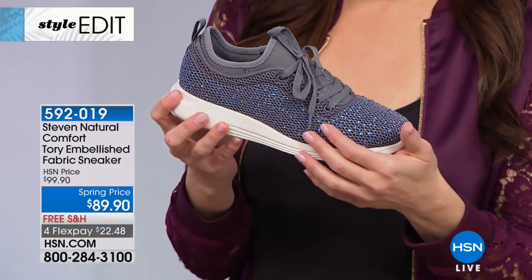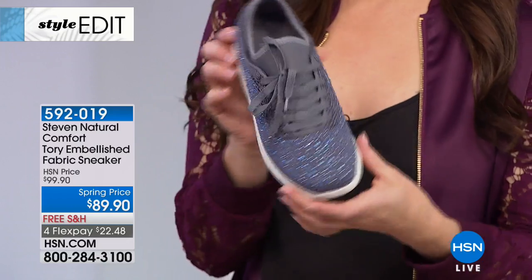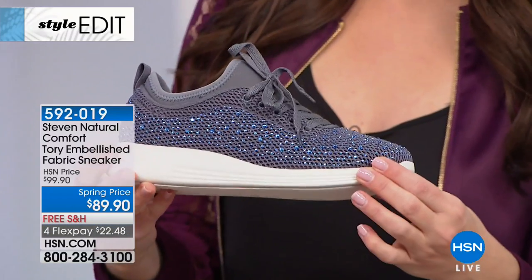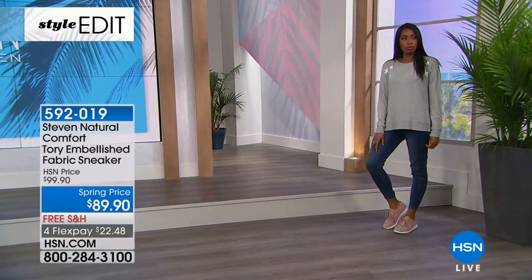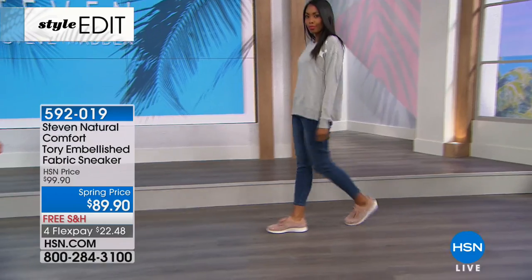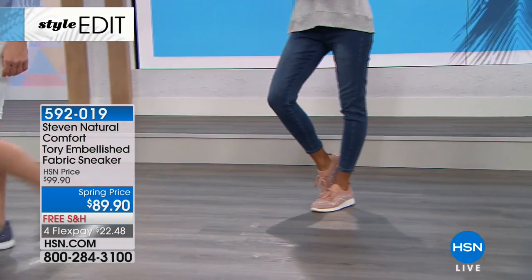Okay, so these are all faceted and they're all individually sewn to the shoe. So when you go out walking in the sunlight, could you imagine the attention that you're gonna get? And that's what shoes are supposed to be. They're supposed to exemplify your outfit. It's a great accessory. And what better to do that than with sparkly shoes? My goodness, I couldn't agree more.